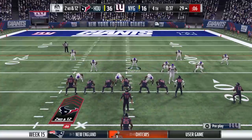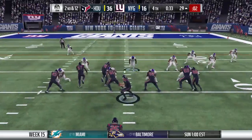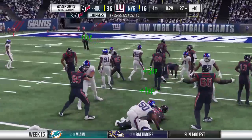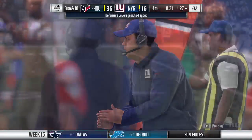Well, you had to punt on your first drive, and on the first play of the second drive, you end up going backwards. I would dare say they need something good to happen right here, right now. And he'll get this one down to about the 27. 2 yards gets them back to where they started, but now 3rd and 10.